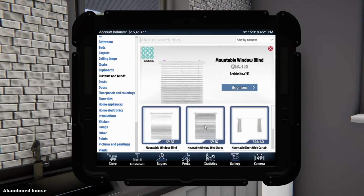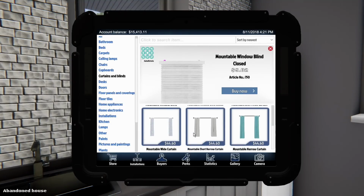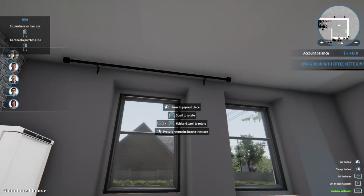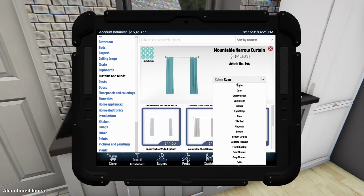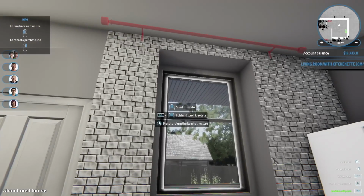And then we got mountable blinds closed and mountable window blind. And then we got mountable wide, short, narrow. Let me see what that looks like. Okay, that would be probably too wide. But maybe somewhere else. Man, now I kind of wish that we had. Then you have narrow, but oh, good, they come with a lot of colors. Okay, cool. Gray flowers. I guess let's see what that looks like. It's still kind of wide.